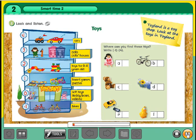Smart Time 2. Toys. 1. Look and listen. Toyland is a toy shop. Look at the toys in Toyland.